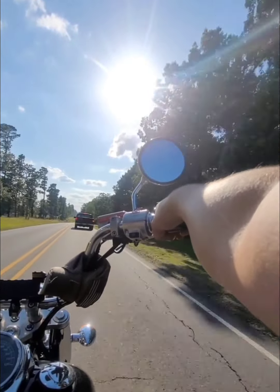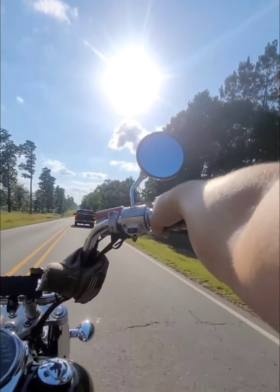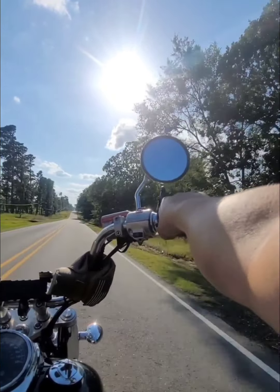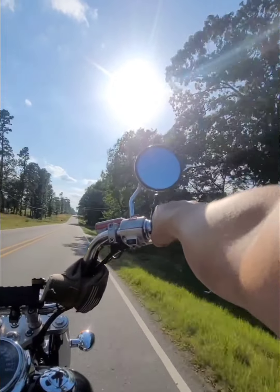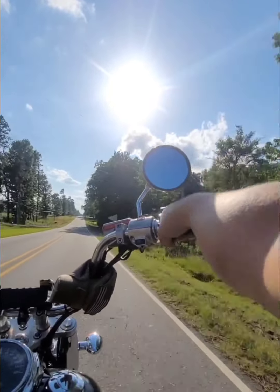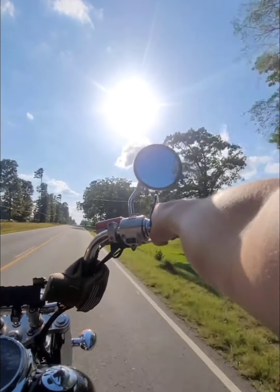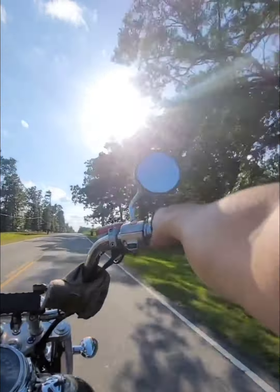When I first got it, it was completely stock. I hated the stock handlebars on this bike. They were just horrible. Now, I did find some good-sized apes that were about 10 inches, so I didn't have to change the stock cables on it, and it made it a whole lot more comfortable for my tall butt.